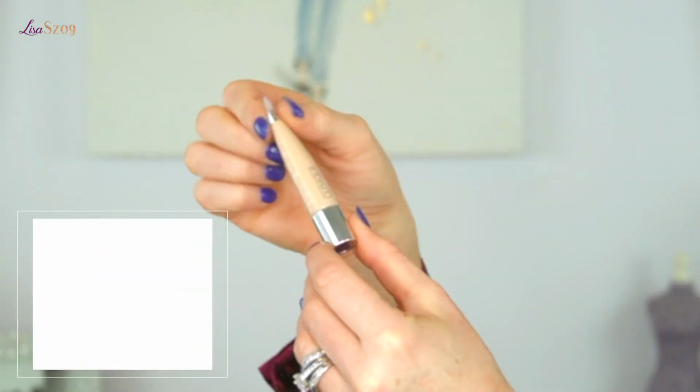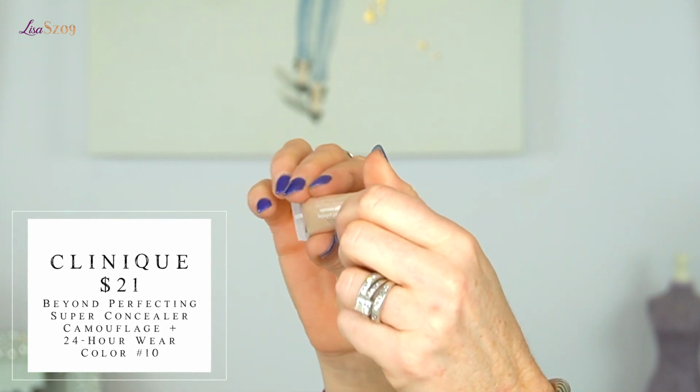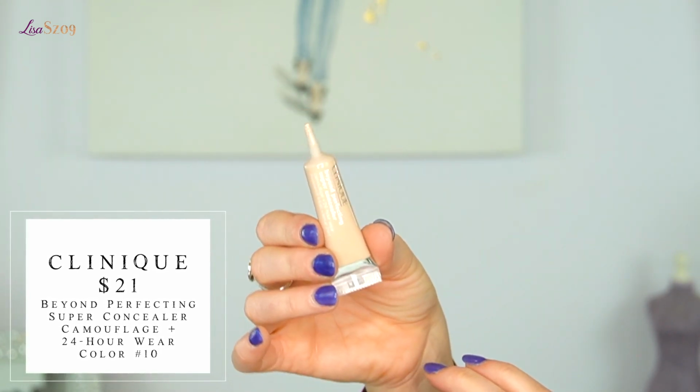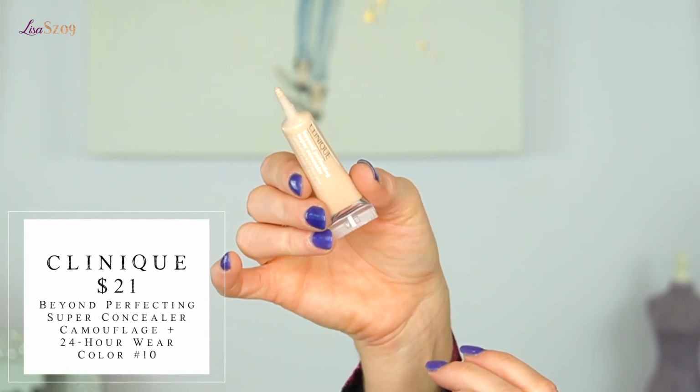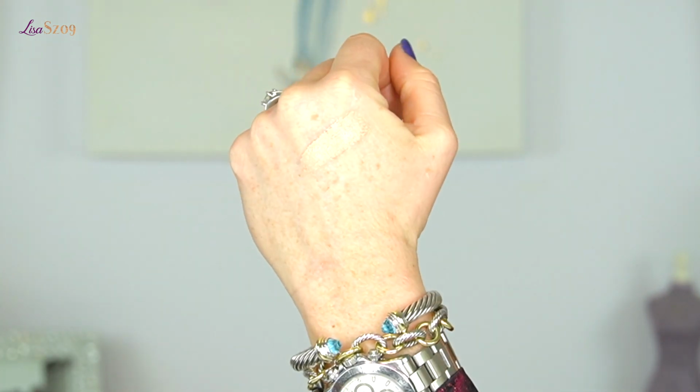So we are going to start with beauty, work our way into fashion. The very first thing I'm going to talk about, I'm obsessed with this. It is from Clinique. It is a concealer that I tried from Clinique, and it is the Beyond Perfecting Super Concealer 24-Hour Wear. I have this in the color number 10. And I got it strictly by accident.